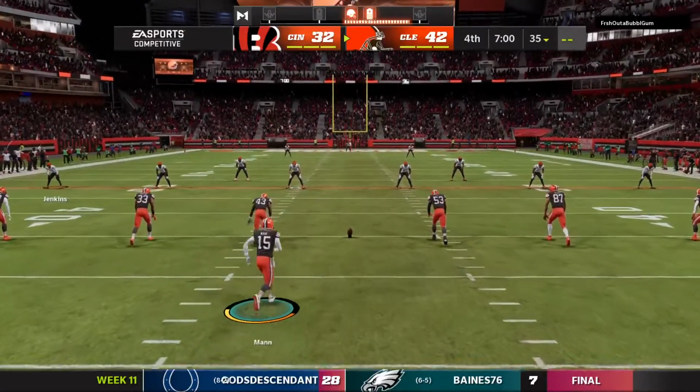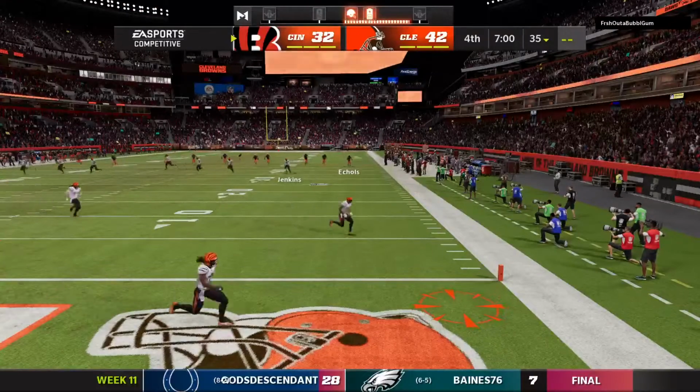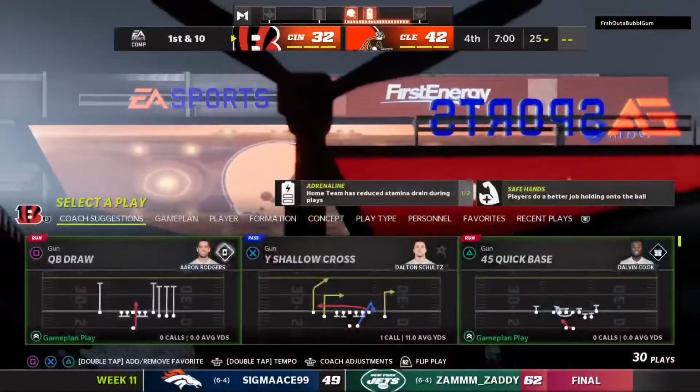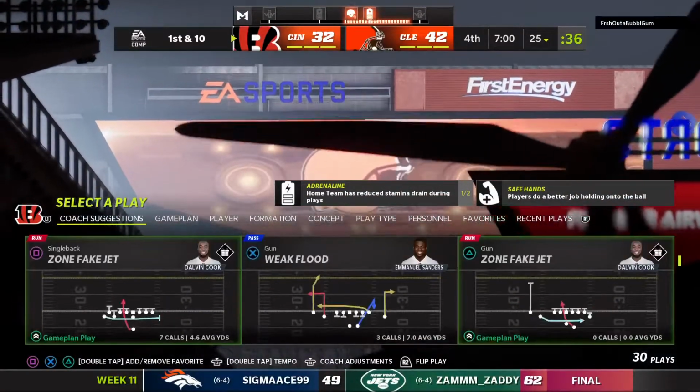Out is the kickoff unit as they run up and send this one away. And that one will bounce out of the back of the end zone, so we will start here at the 25.